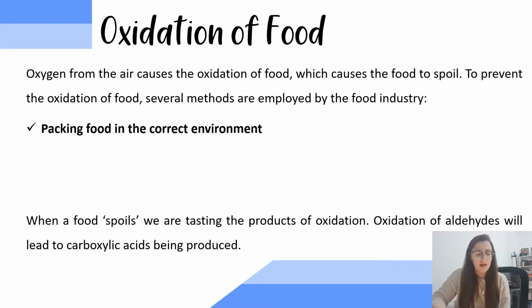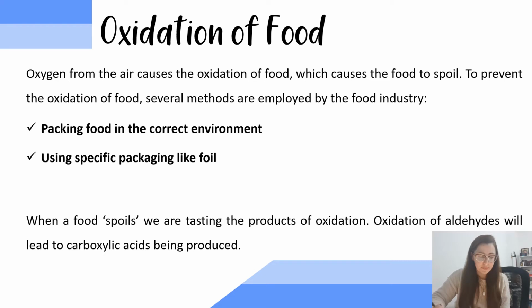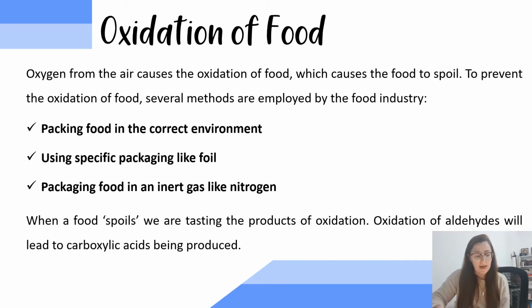First of all, we try to pack food in the correct environment. For example, if you've got a bag of crisps, you usually find that the bag has had the air removed, or they've pumped in a gas like nitrogen or argon to remove all the air and stop that food from spoiling. They also use specific packaging like foil, which stops oxygen from penetrating through, and package food in inert gases like nitrogen to replace all of the air in the packaging of the food.